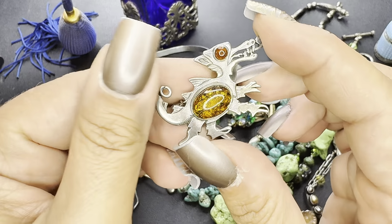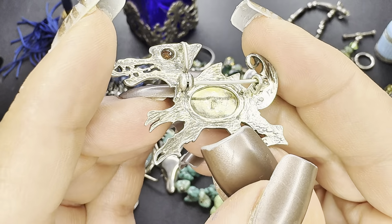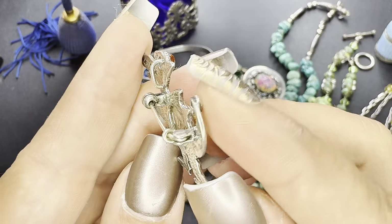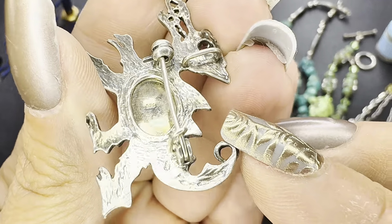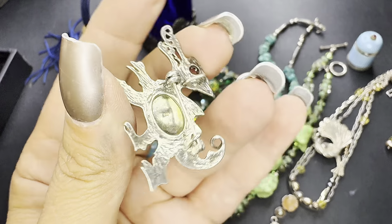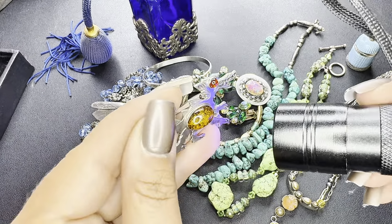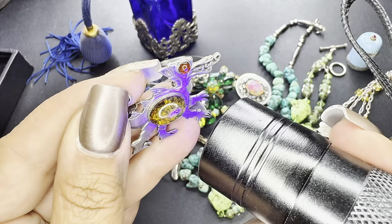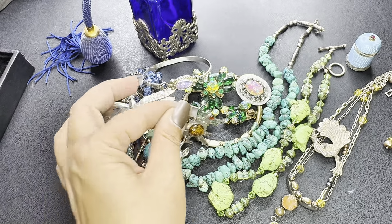Couple amber pieces. Look at this guy, this little dragon. How adorable is he? Now I don't know how new he is, but he's got a pendant portion on him. You can put him right there. He is marked 925, right there. I just thought he was so cute. Let's take a look. He does glow green. I have to take the lights out. Oh, there you go. You can see the green right there. So cute. So adorable.